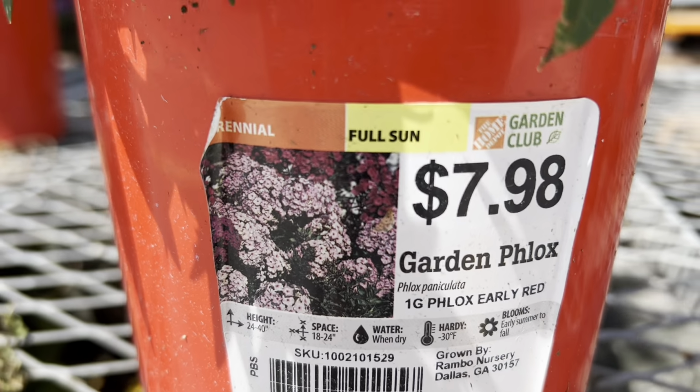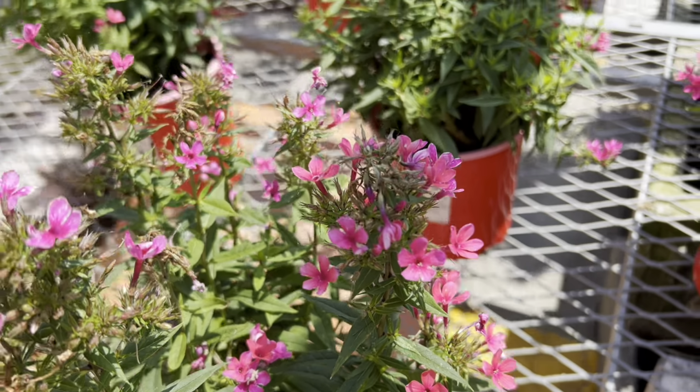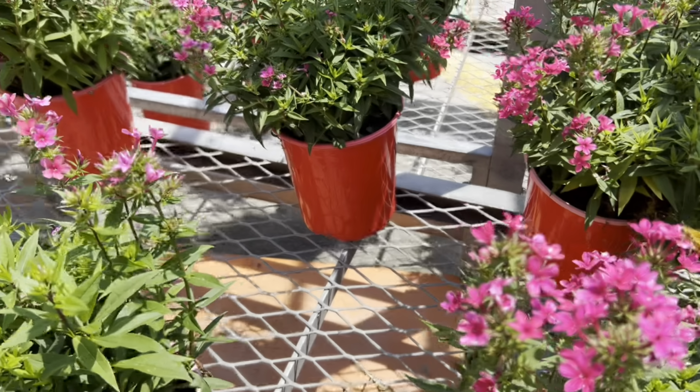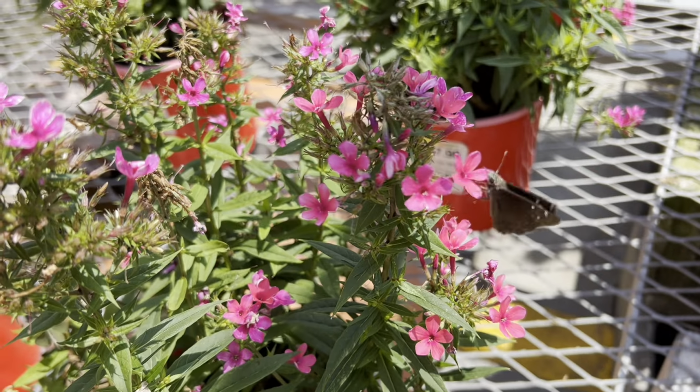This is absolutely one of my favorite perennials, and that is the lovely garden phlox. The garden phlox here is called Early Red and is this bright pink color, but you can also find them in a variety of colors. Garden phlox attracts butterflies, bees, and other pollinators.